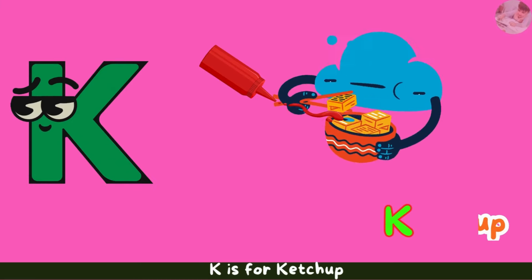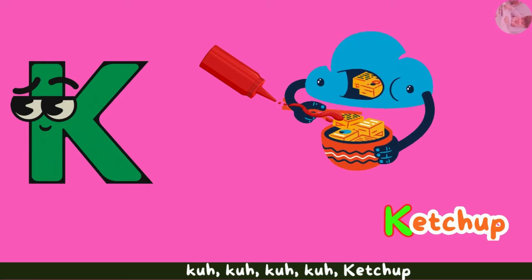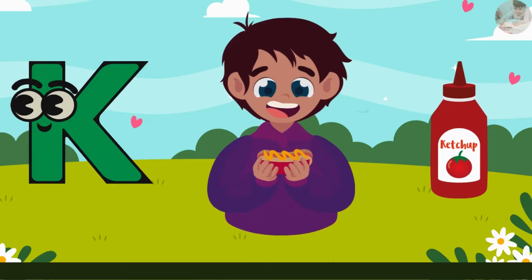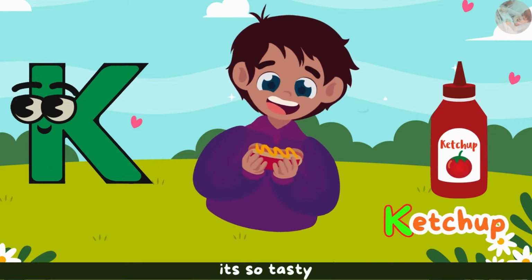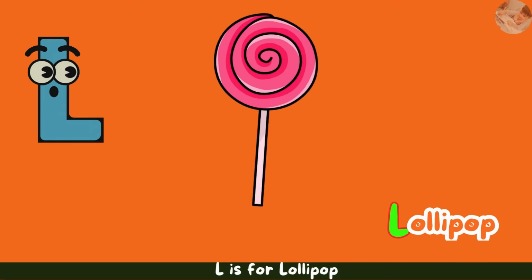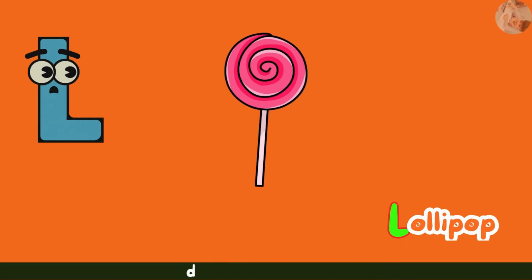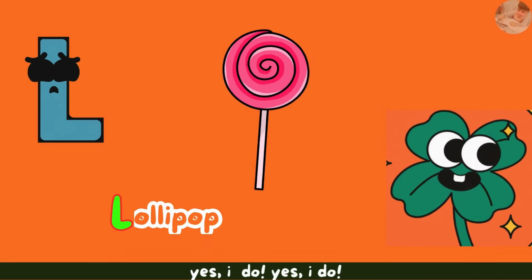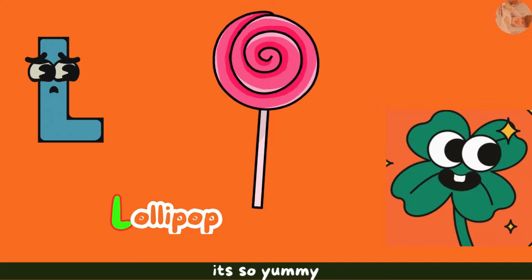K is for ketchup. Ketchup. Do you like? Yes, I do. It's so tasty. L is for lollipop. Lollipop. Do you like? Yes, I do. It's so yummy.